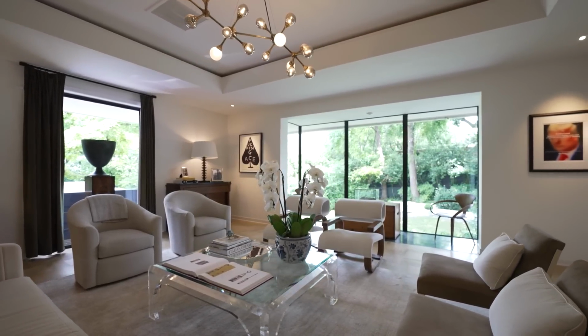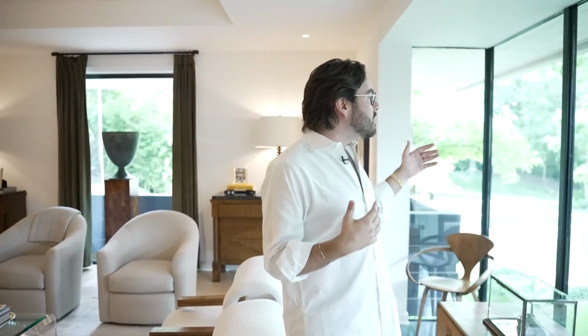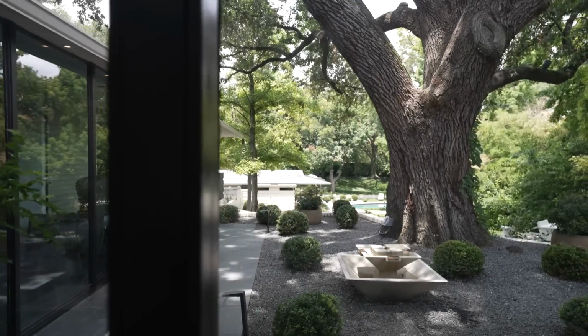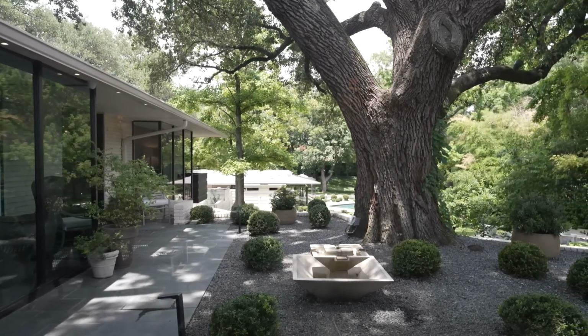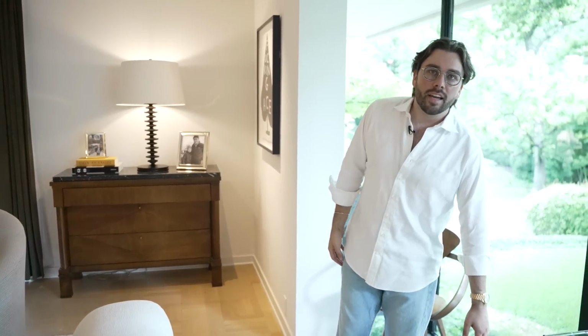We spend a ton of time in this room. I love the way that you can actually see the landscaping and see the grounds, and it kind of brings the indoor-outdoor in. This is one of my favorite pieces here in this room.